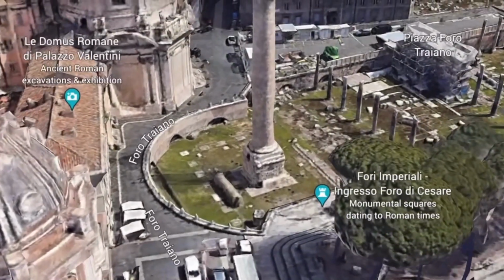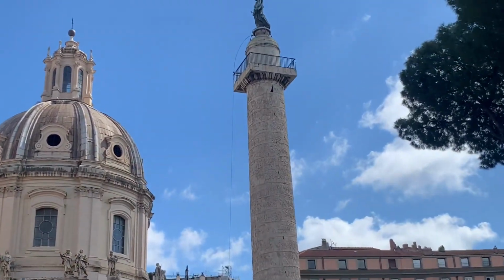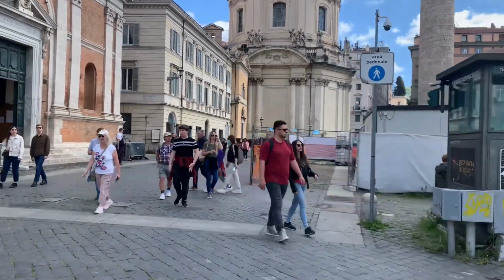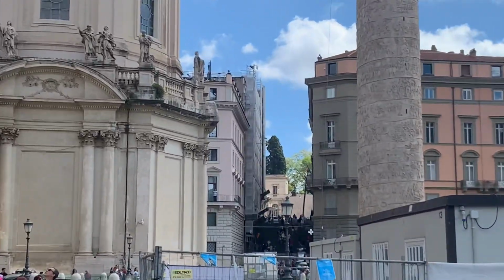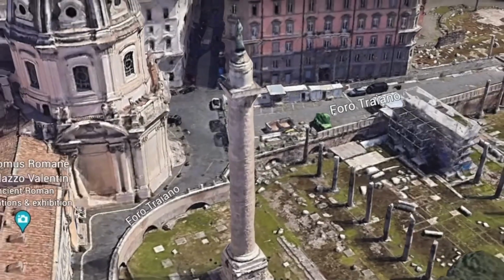When you cross the street, you're gonna see the beautiful Trajan's Column. The carvings on here represent the life of Trajan and all the battles he's been through, but we're gonna pass the column. And we're gonna go between there and this dome structure, and behind it there's a set of stairs that we're gonna walk to, and we're gonna go up these stairs. And let me kind of show you what it looks like from Google Earth.